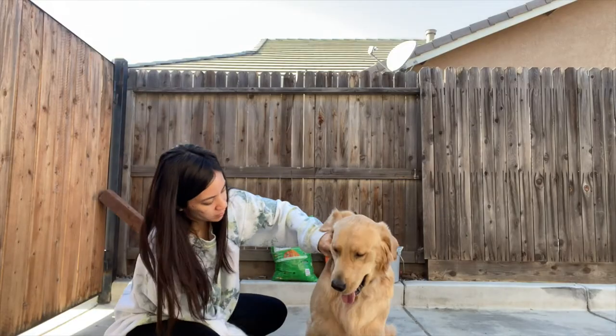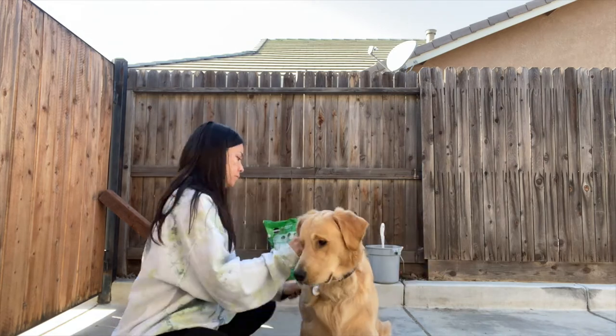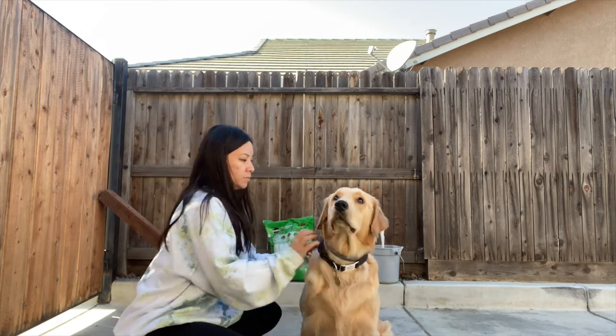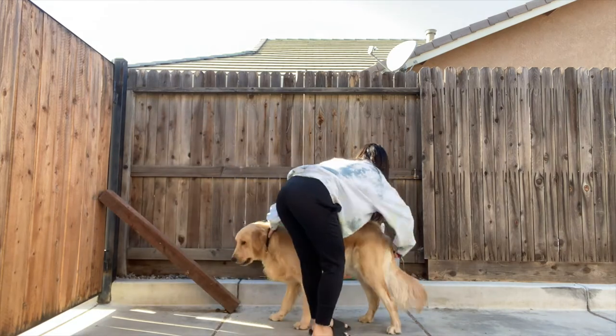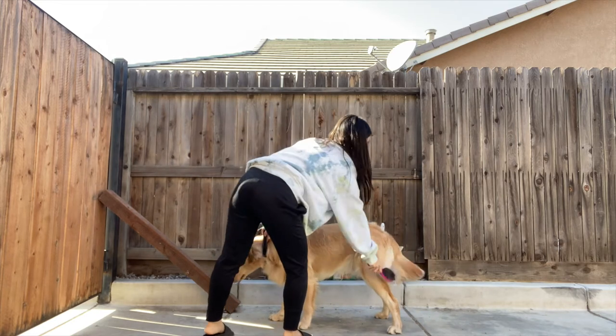I want to mention that golden retrievers are not hypoallergenic and they shed like crazy. And when I say shed like crazy, that means we gotta brush him every single day. Sometimes I'll brush him twice a day so that it can reduce the amount of fur in this house. Let me tell you, he's getting excited because he loves to be brushed. Not right now, baby. Oh, you're so silly. Not right now, okay? We will when we go out.